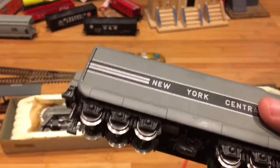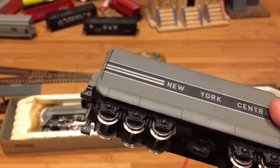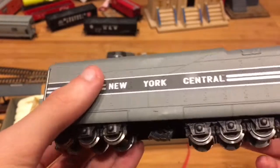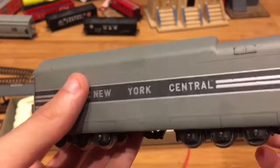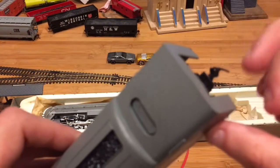This is not a review, by the way. Like I said, I hate reviews. Well, I don't hate them. I hate doing them, if that makes any sense. But for the sake of this video, it's not going to be a review, but yeah. Oh, look. Horn hook coupler.